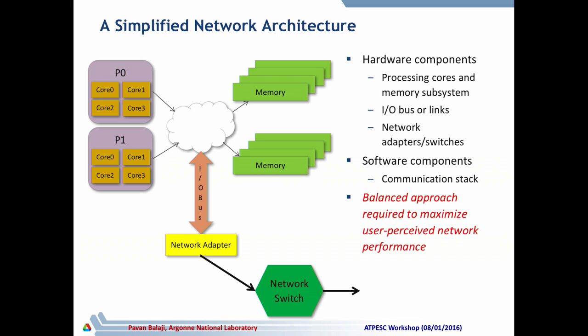There are various bottlenecks. The first thing we need to think about is the processing bottlenecks. When you are sending a message, it's not just the network that is doing the work. The processor, in some sense, is creating the message for you, so it has to do some work. And it has to be fast enough that it can send messages rapidly onto the network. So it doesn't matter how fast your hardware is if your processor is not able to create these messages fast enough. That's one of the bottlenecks that we have to look at.